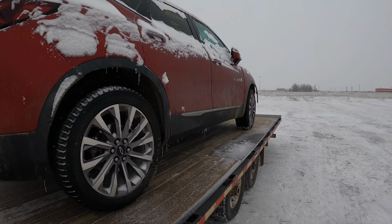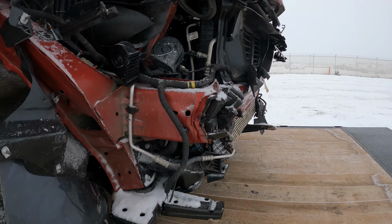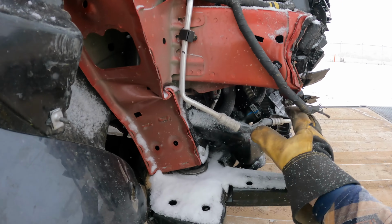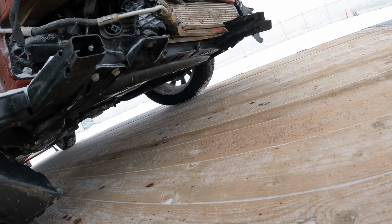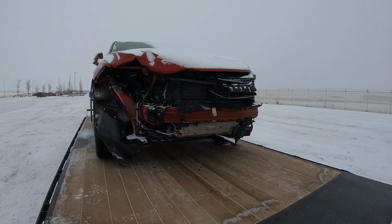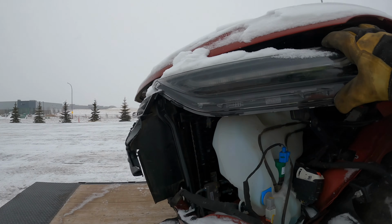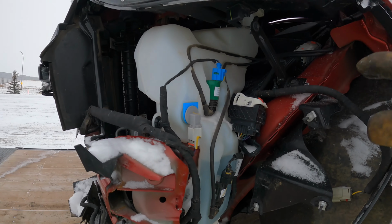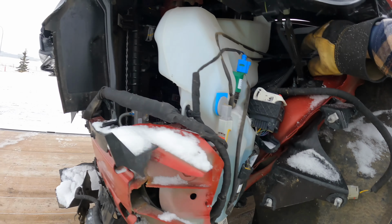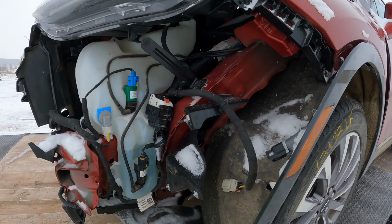So I got it loaded up. It actually looks pretty good. Looks like the front, I don't know, the part of the unibody is a little bent up here, but not too bad. Should be pretty fixable anyways. I think this one headlight's actually good, or what is this? Is that the headlight or is that just a signal light? Huh. Yeah, it looks not too bad. It's just a little pushed over.